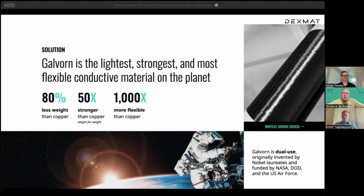Regarding the recyclability, can you just discuss what's involved in the process of recycling your materials? The comment from one of the attendees is that in the metals industry, and frankly in plastics as well, there are some really well-known recycling methodologies and processes. What does that look like for Galvorn? Oliver, you want to take it?